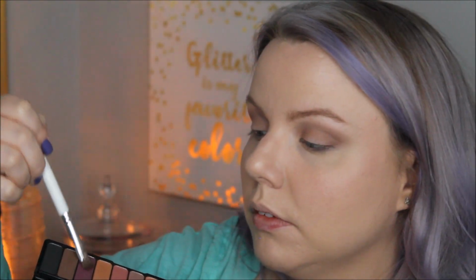Next, I'm going to go in with just the plum color. Just building on that C, more so a V shape for my eye.